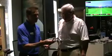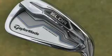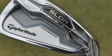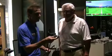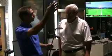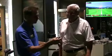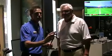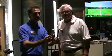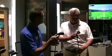Okay. So I have two graphite shafts here. The first one is the new SLDR iron from TaylorMade. It's a mid-size head with a cavity back design, and it has a speed slot in the bottom, which gives us a faster ball speed, a little higher shots and a little bit more forgiving in that bottom area where most of us have our miss hits. This is also a progressive offset design, having a little bit less offset than the speed blade. So let's have you start with that one, and then we'll compare the speed blade to show what the difference would be between these two.